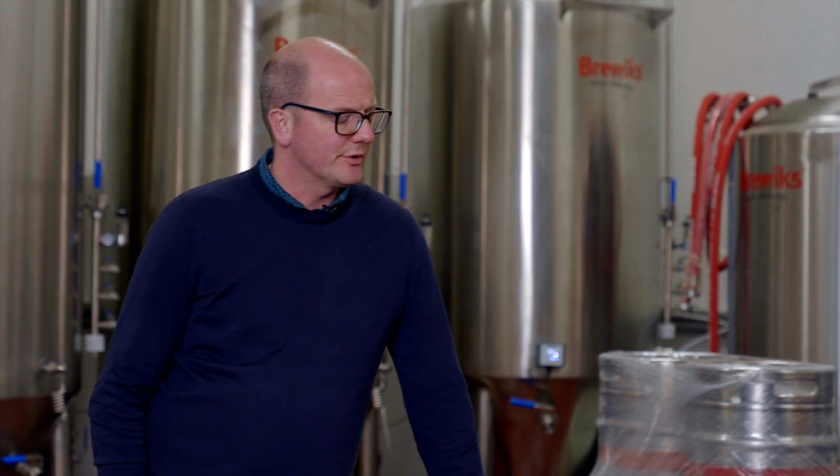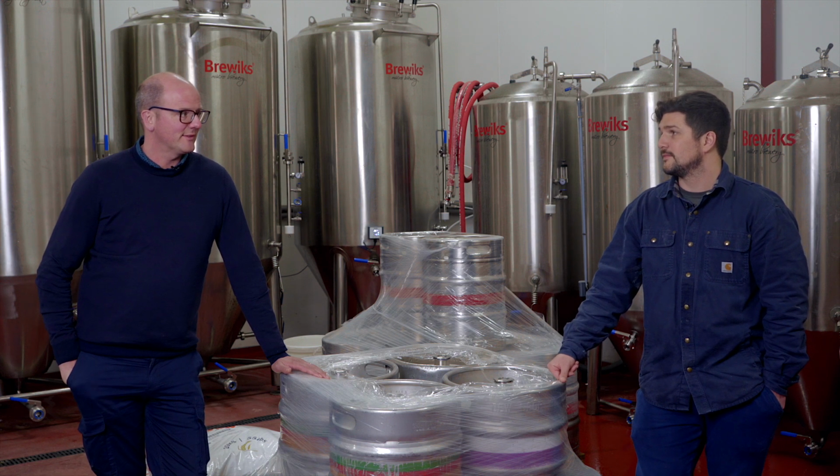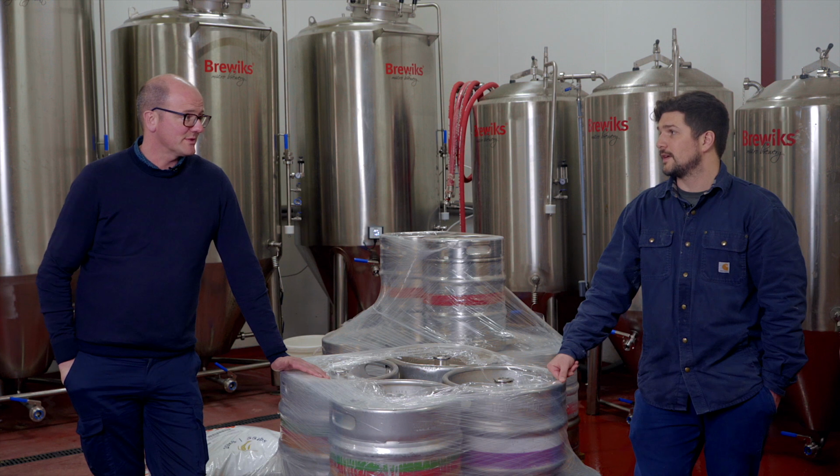And you see a trend at the minute with brewers that they want to put 22 grams per litre, 25 grams per litre. You and I know each other well. I'm more the lower end of that. For me, if I'm brewing an IPA at home, I'm like 5 to 10 grams per litre. I really like that, just because that's my thing.